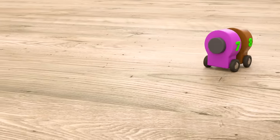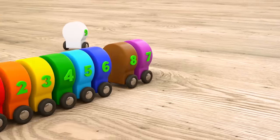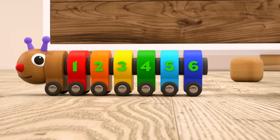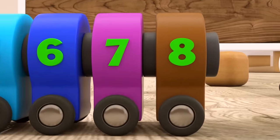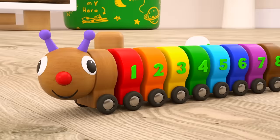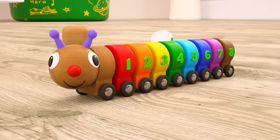Now let's look for number seven and eight. Here they come! Don't hurry! One by one. First number seven. Violet number seven. Fine! And now number eight. Brown number eight. Great! We have to find two more parts.